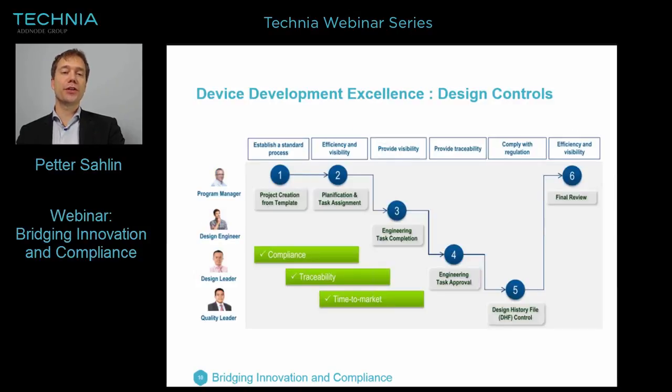So, to give you an idea of what the functionality is for design controls, we had a look at the StageGate project in the system previously, which was briefly demonstrated. The kind of functionality needed starts off with product creation from templates. So we set up different templates for different product development scenarios. A product development scenario might be a certain regulatory requirement.